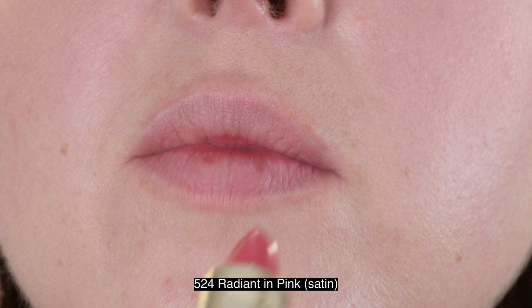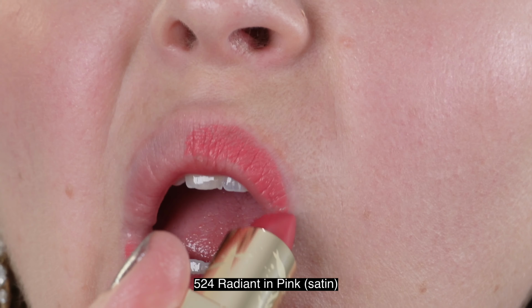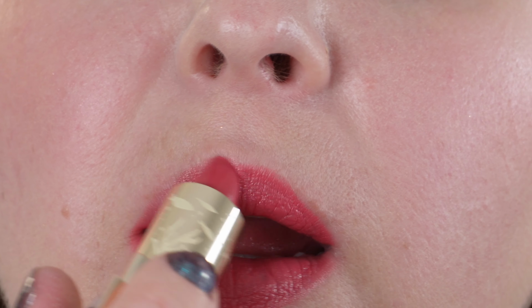Moving on to the lipsticks, I have to say this lipstick packaging is stunning. I really do wish that these were refillable cases. I would love to be able to use these after the shades are gone. Now, we do have 2 shades here. We have the satin in Radiant in pink. It's a really beautiful mid-tone pink, pretty much a neutral rosy pink. And then we have the Fearless in Coral 525.